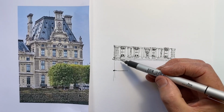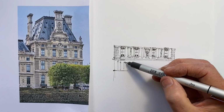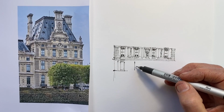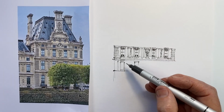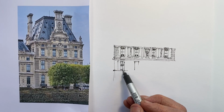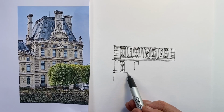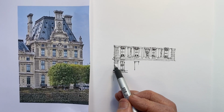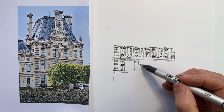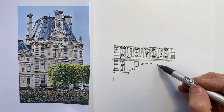Now, I was aware that there was a very slight perspective angle going down the page from left to right as the levels of the Louvre went up. If I were drawing this again, I probably wouldn't try to capture those perspective angles. I would probably just do all the lines horizontally, because they're not quite right in my drawing. And I think perspective is one of the things that even in a gestural drawing, we want to get as accurate as possible.